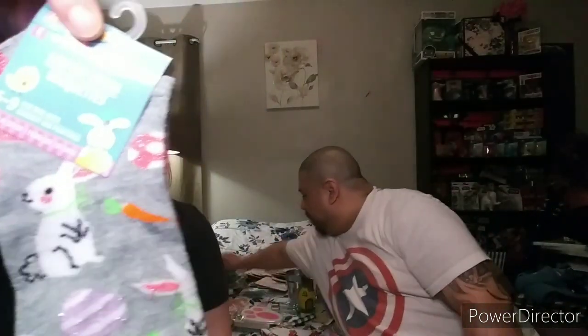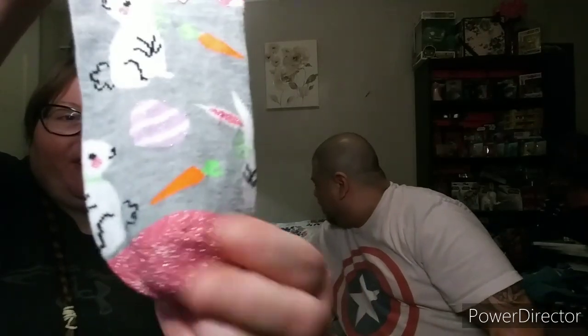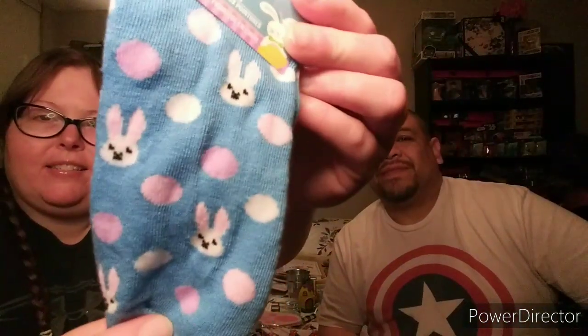And I picked up some Easter socks, of course. I always get socks for every season. So I grabbed this one right here. This is a size 5-9. I love the print on that one with the bunny and the carrots, of course. So stinking cute. And on the bottom it has like glitter. I think that's a first. I've never seen them do that before. But yeah, I love their socks. And then this one right here is a bunny with eggs. So cute. Love that. 5-9 as well.